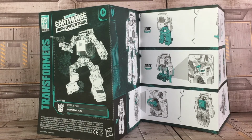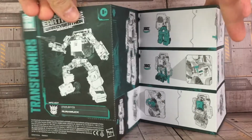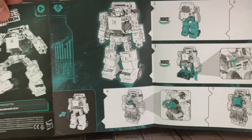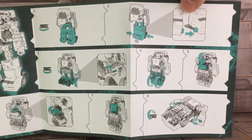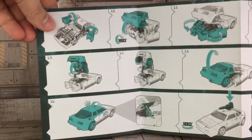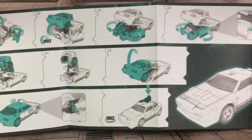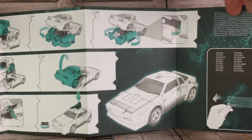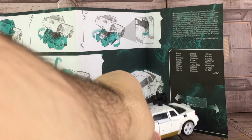And here's a look at the instructions for Runamuck. It's really not that difficult to transform him, but you might need a little bit of experience. So there's a look at all the steps there. Turning it around. So once you're finished, you're going to have an 80s sports car, which looks like this.